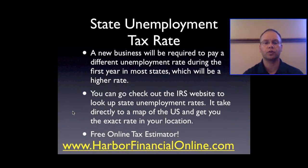A new business will be required to pay a different unemployment rate during the first year for most states, which will be a higher rate. It's called the catch-up year. So in the first year, you are going to pay a little bit more than in future years with your business. You can go check out the IRS website to look up state unemployment rates if you don't want to go to the state website. It'll take you directly to the map of the U.S. and get you an exact rate for your state.